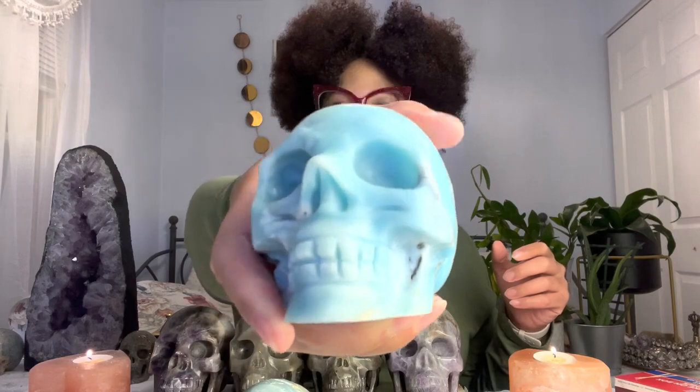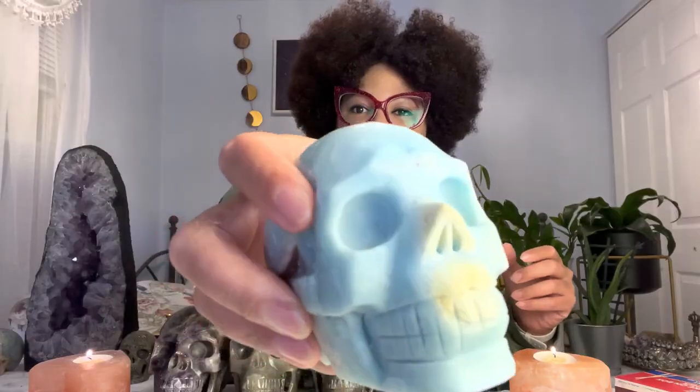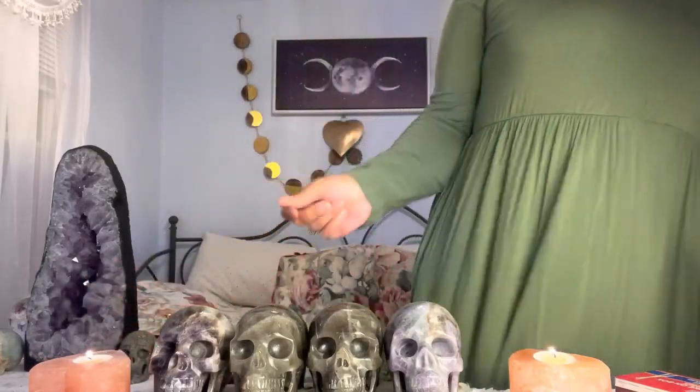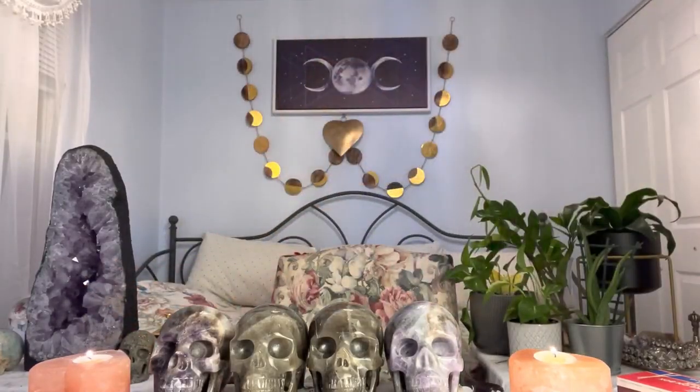Oh, and then I need to show you my super realistic skulls. So this one is not realistically shaped. Okay, I got so much more to show you. I love my crystal skulls.